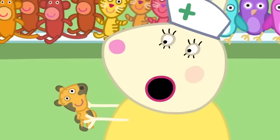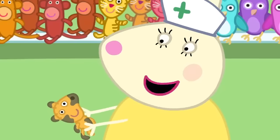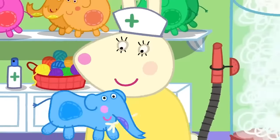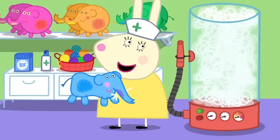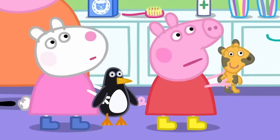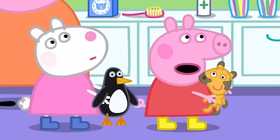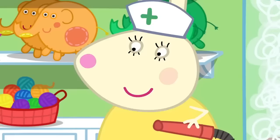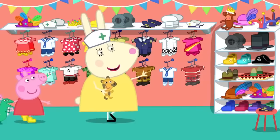You do seem a bit floppy. Nothing some extra stuffing won't fix. What do you mean? Look, this elephant is a bit sad, but he just needs more stuffing. Teddy likes being floppy, thank you, Miss Rabbit. Would Mr. Dinosaur like some extra stuffing? Okay. Would Teddy like a new outfit?